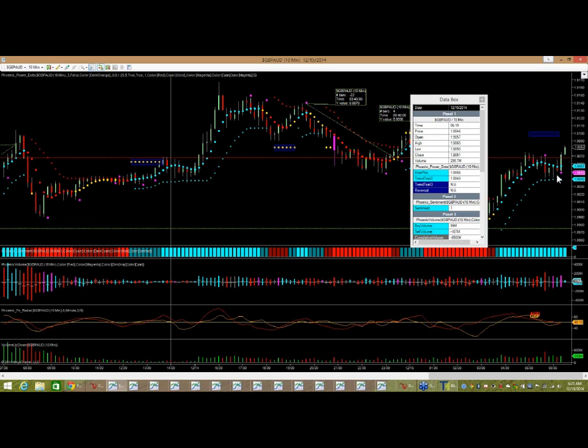This candle, there was 99 million long, 107 million short. There was basically 6.5 million net short. Not a really big move.